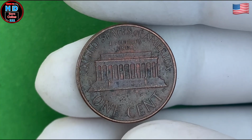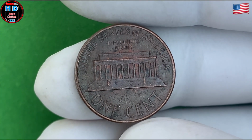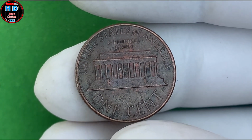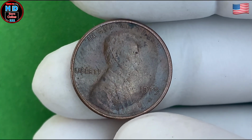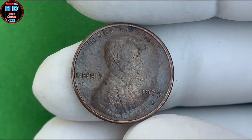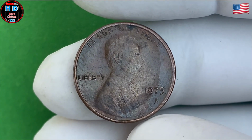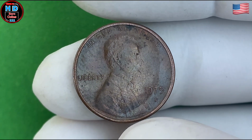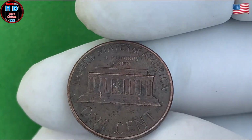private sales. In addition to error coins, the 1975 Lincoln penny in general has become a sought-after item for collectors, even without any minting flaws. This is because it's a coin that represents a specific year in U.S. history, and it's part of the larger set of Lincoln pennies that many collectors try to complete. For anyone trying to assemble a collection of Lincoln pennies from different years, the 1975 penny is a key piece.